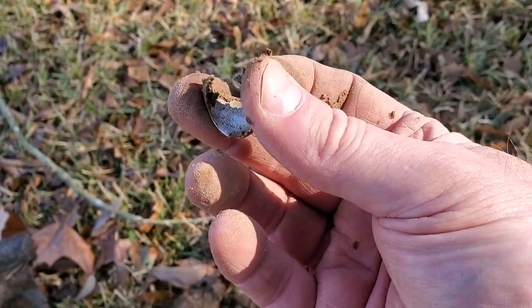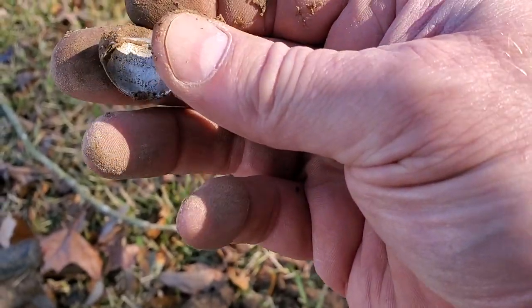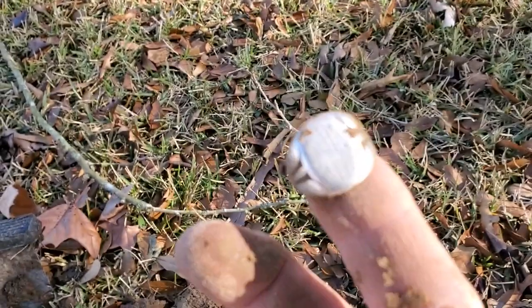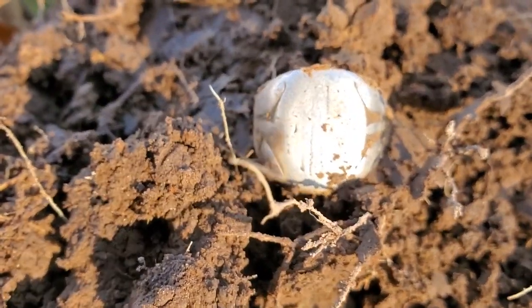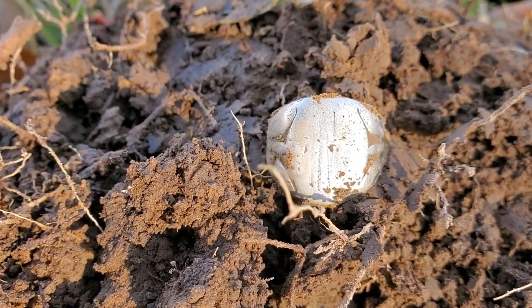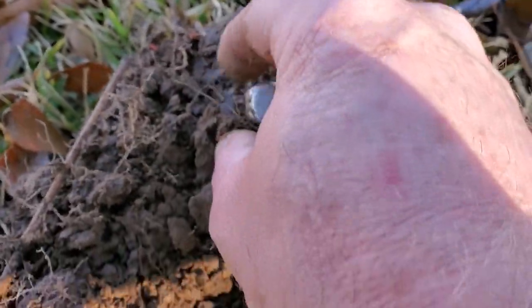Why didn't I think about coming over here earlier? That's because I wanted to go to that older spot, but I'm glad I came over here anyway. Check that out, it's broken. No writing on it. Looks like some type of little, let me put it down, maybe you can see a better picture of it. I don't know. Looks like an old class ring. But I don't know.